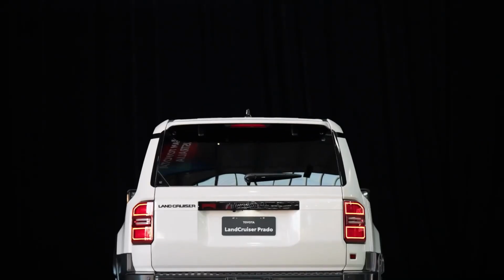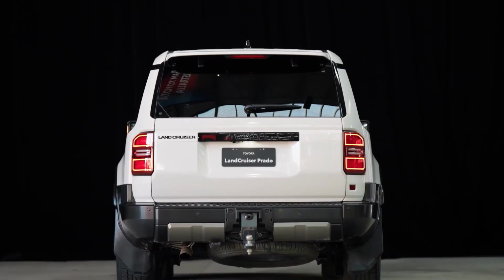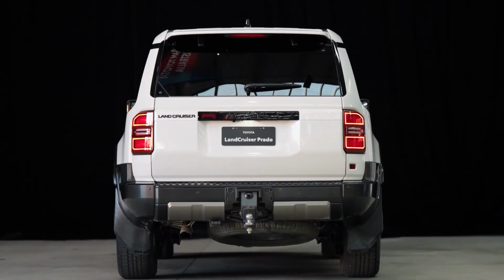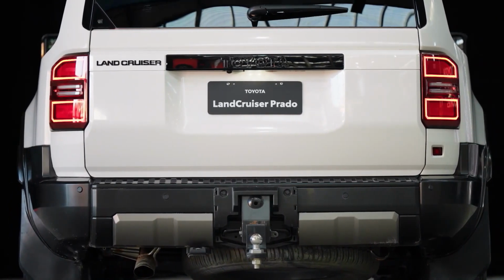The new Prado is equipped with automatic high beams, adaptive cruise control, lane keeping assist, pedestrian and traffic sign recognition, blind spot monitoring and cross-traffic collision warning system.